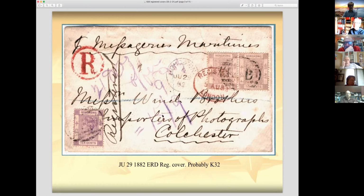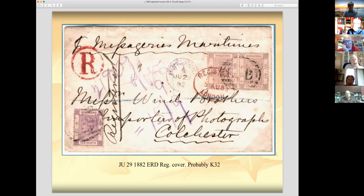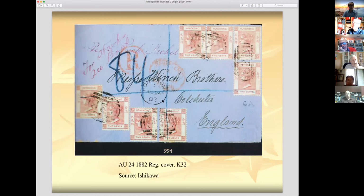Then obviously, why is it so special? Because it was sent to Winch Brothers, which everybody knows is a stamp dealer, right, Richard? Yeah. So there's something special inside, so that's why maybe it was handled differently. Okay, this one's also sent to Winch Brothers of Colchester with the 2 cents. This is in the Ishikawa sale, almost the same date. One's June, one is August, and then for stamps, see the back. There's some stamps on the back.